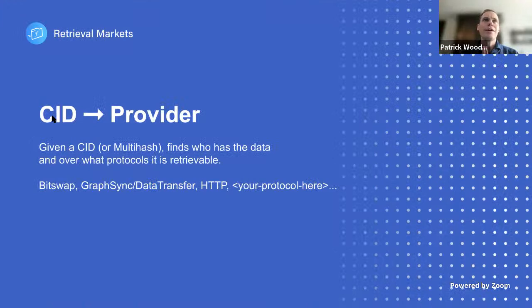So you have a CID, and you make a request to a network indexer, which is part of the IPNI protocol, and the network indexer will return to you which provider, which storage provider, or even which IPFS node has that content, and over which protocols it's available. So BitSwap, GraphSync, HTTP, and more, the stuff on Filecoin is available over HTTP. So we start to see the advertisements coming from the network indexer, including HTTP as well as GraphSync.